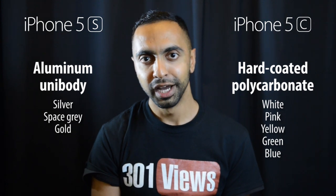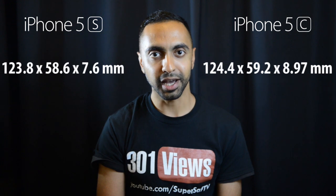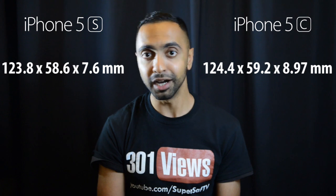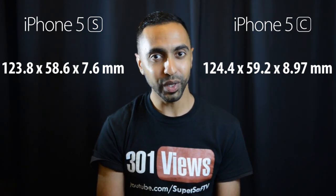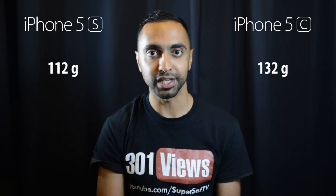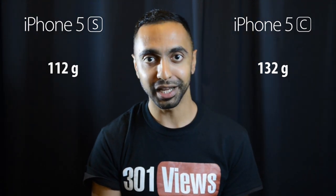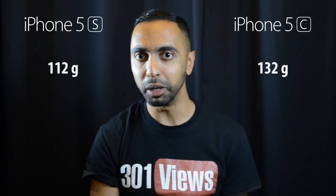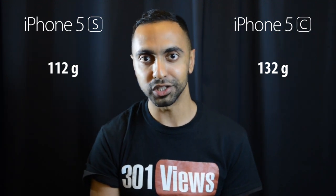Now in terms of the differences in size, a lot of people thought that they're going to be the same size, but the iPhone 5C is slightly larger, 0.6 millimeters in height and also 0.6 millimeters in width, roughly about 1.4 millimeters thicker as well. So it is slightly larger than the iPhone 5S. It's also slightly heavier, 20 grams heavier than the iPhone 5S. So even though it has that plastic material, it is heavier. Now usually when you've got some plastic material, you'd expect it to be lower in weight, so I'm not sure what's going on there, but it is heavier and larger than the iPhone 5S.